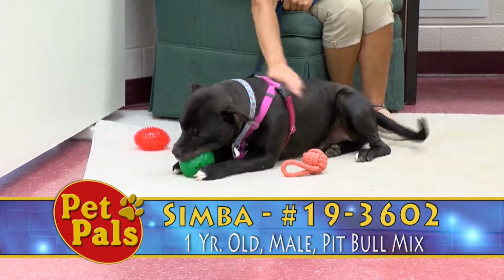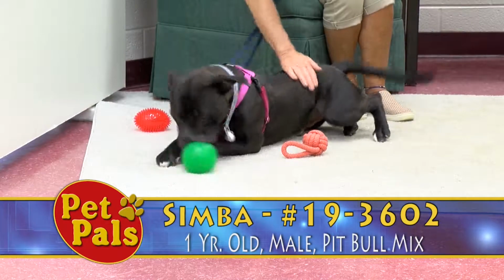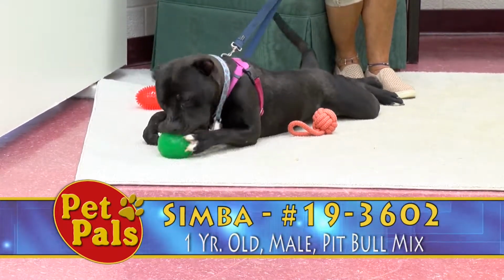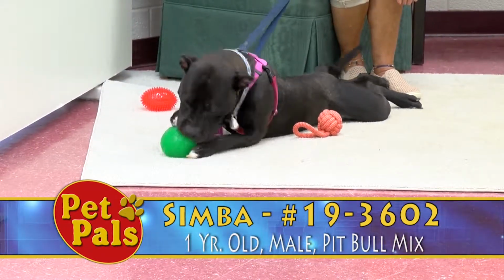He likes treats and things like that. He likes running around, and he likes attention, according to the previous owner. Definitely likes attention, will ask for it. He can be a little barky in his kennel sometimes as well.